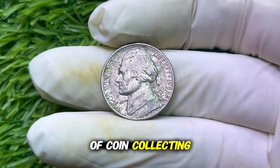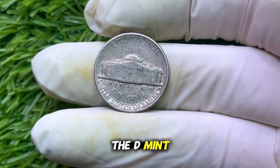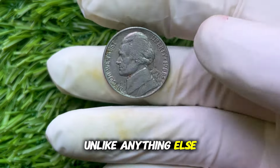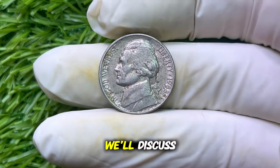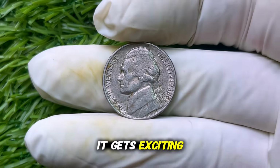In the world of coin collecting, 1988 was a year of intrigue. Coins minted in Denver that year, those marked with the D mint mark, were ordinary in most cases. But here's the twist: a handful of these nickels are unlike anything else. A rare die variation, coupled with some other key features we'll discuss, has turned them into some of the most valuable coins ever minted. And this is where it gets exciting.